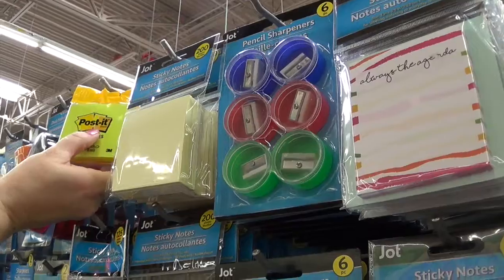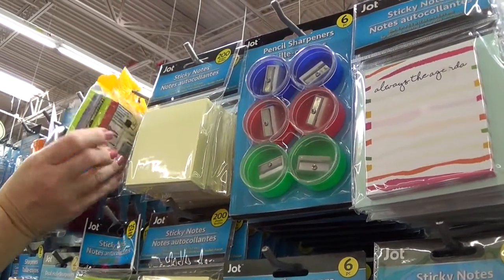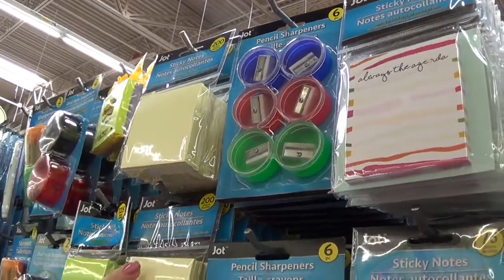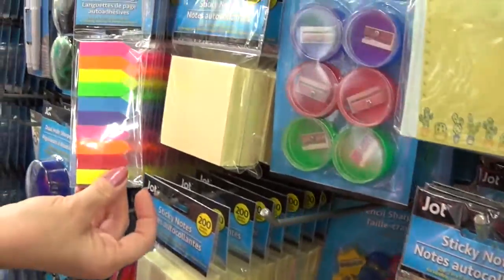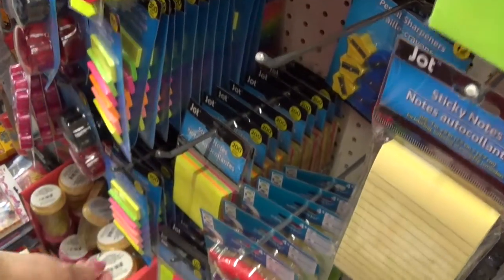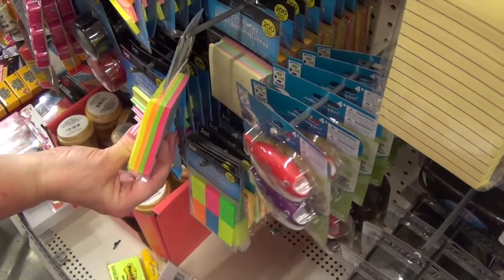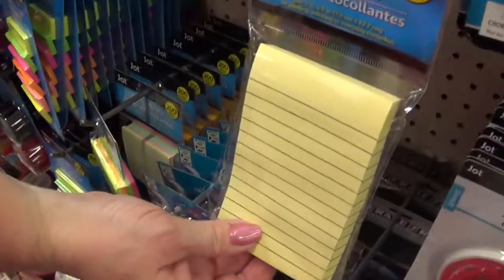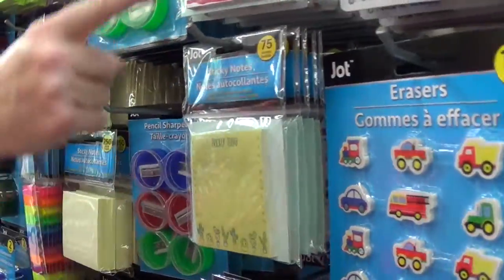And finally, let's talk Post-it notes. The Dollar Tree has the name brand Post-its, as well as many others to choose from. These are essentials for all students. I absolutely love these colorful pointer ones. These smaller ones are great for if you need to flag pages in a book. Here are more colorful ones. And they have lined Post-its too. These larger ones are great for leaving reminder notes to yourself.